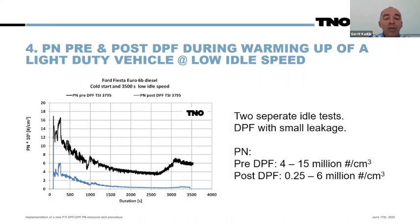We experienced that even vehicles less than 1 year old sometimes have a defective diesel particulate filter. So it's very surprising that some vehicles, relatively new, already have a failure.